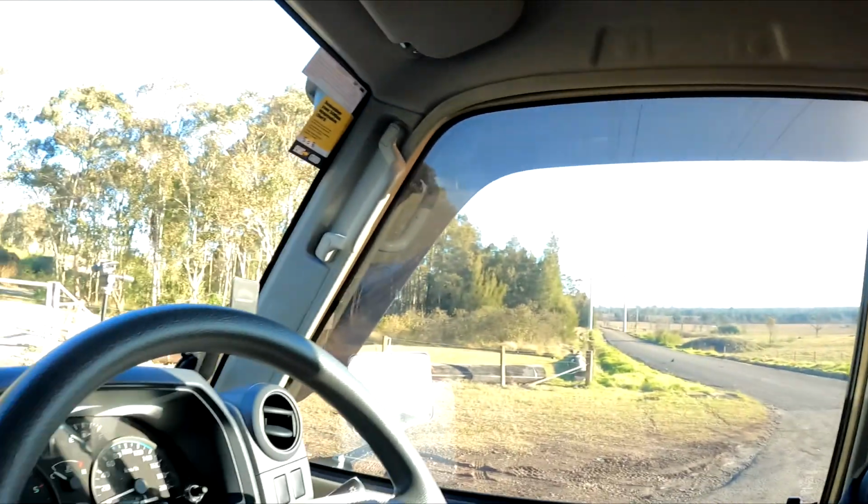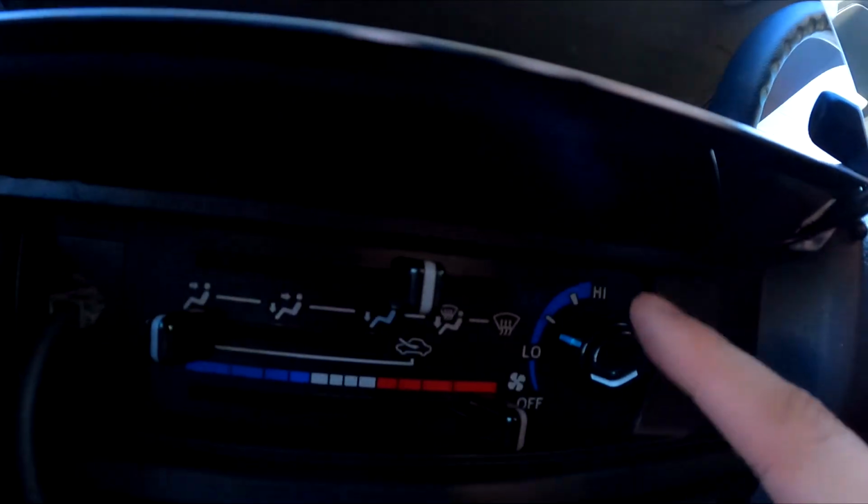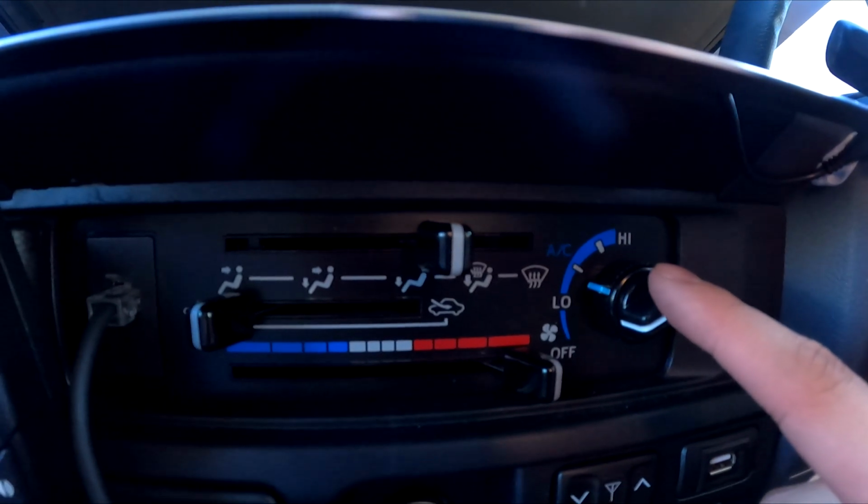So another thing I love about the 79 is the air conditioning. This is literally the coldest air conditioning you can get in any car. And that's probably because it doesn't have insulation. You know, these cars are sent all over the world to the Middle East, Africa, and that's why they need such cold aircon. Something I really like about the aircon, I know we're talking about aircon a lot, is the ability to change the AC compressor input.